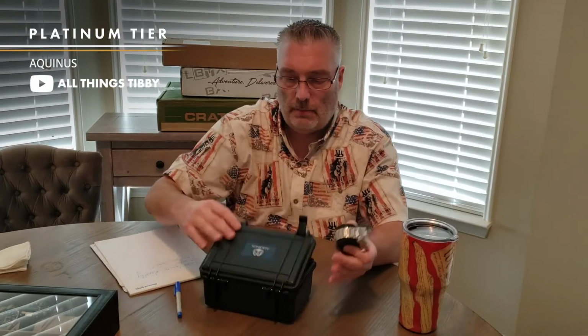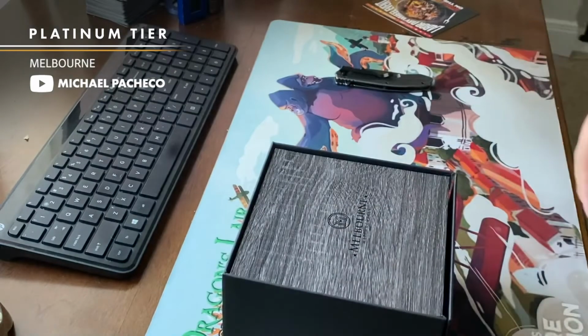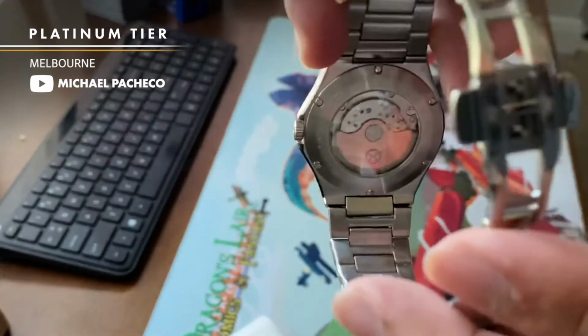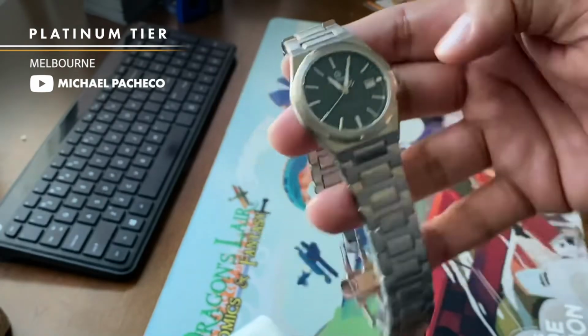That being said, number one, it's a friggin' cool case, right? Let's be honest. Very strong, nice band, very thick. Looks good on my wrist. Oh, wow. That's actually really cool. Very good looking watch. It's got the open back where you can see the movement. Cool watch, guys. This might be one of my favorites now.